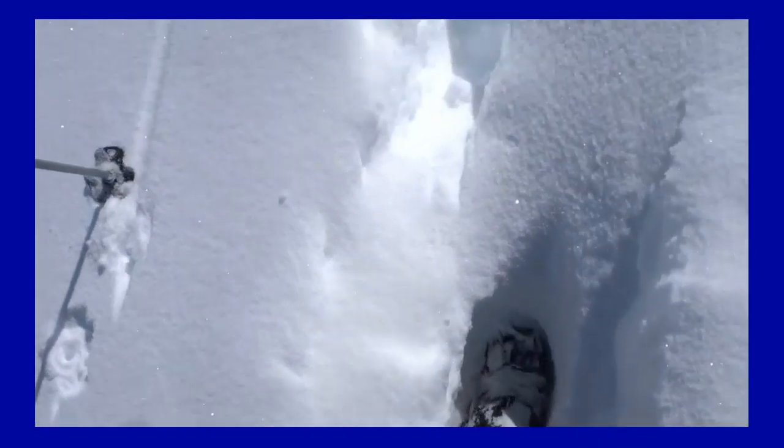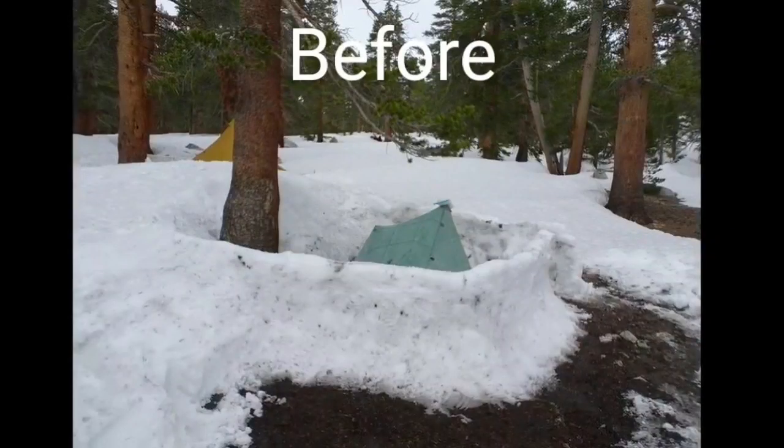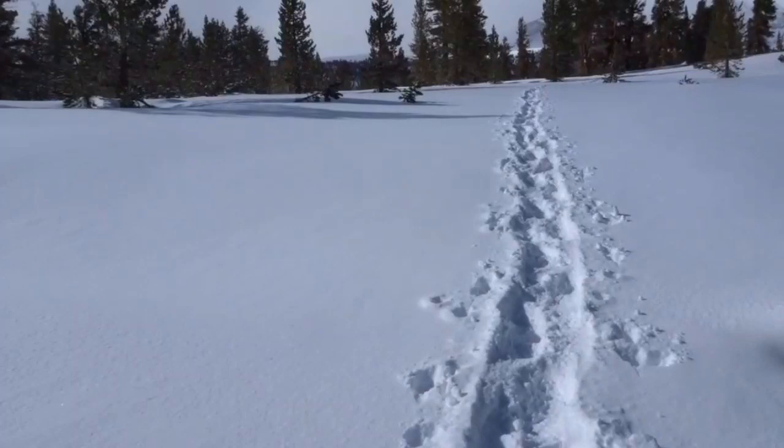I was glad I did, as it allowed me to wait out the storm on the 15th and 16th of May, when others had to walk all the way from Forrester Pass back to Cottonwoods Pass because they didn't have enough food to wait out the storm.